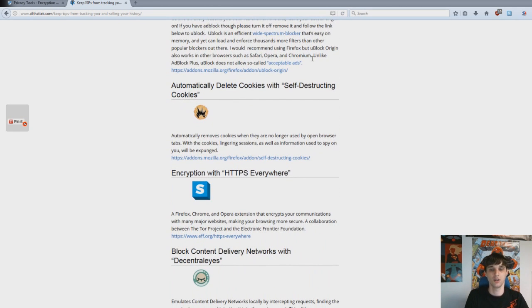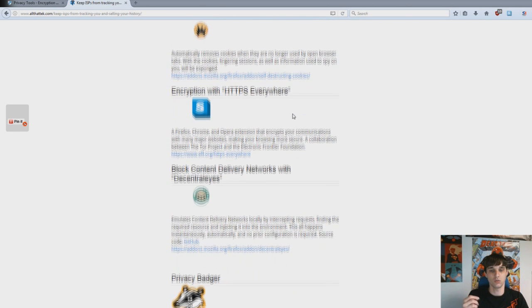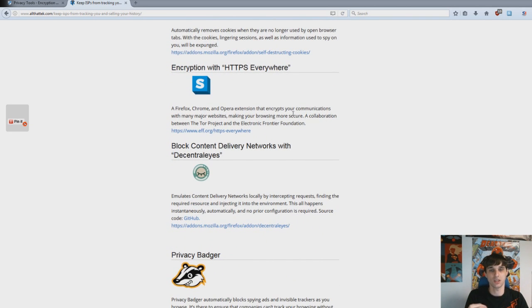Self-destructing cookies. Basically, it just makes sure that every time you're on a web page, if a cookie tries to track you, or a web page uses a cookie to track you, it just, boom, deletes them. You don't have to worry about it. It just deletes them. Next is HTTPS. Once you enable this, it requests the HTTPS version of the website for you. You don't have to type in HTTPS and make sure you get it every time. It just automatically does it for you. So that's a really good thing.